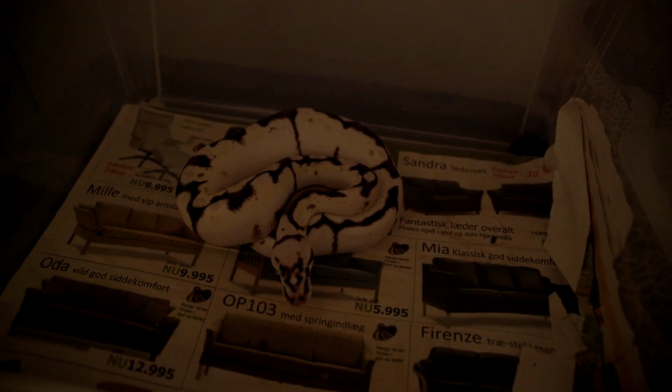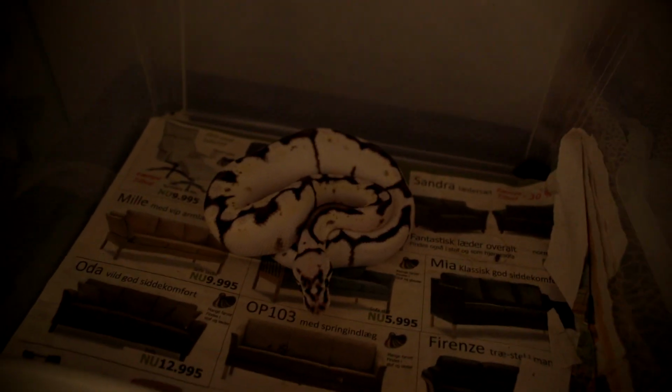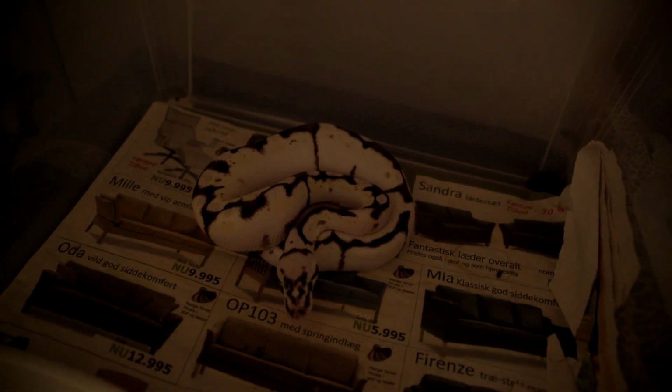He really is mama's boy. I love this guy so much, and I cannot wait to see him grow. He's going to be so, so stunning. But he is still very, very shy. He's definitely getting much better and he's really eating like a machine. So for now, I'm just gonna let him chill a little bit more under his hide.